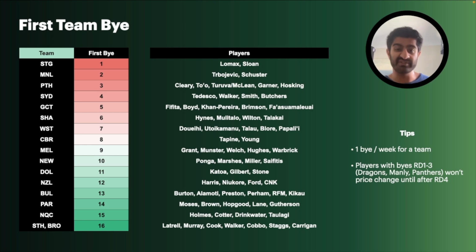Another thing to also mention just for the early part of the season, teams like the Dragons, Manly and the Panthers, they've got their byes in rounds 1, 2 and 3 respectively. What that means is that their price change won't happen until after round 4, so that is something to factor into your planning if you're targeting teams with a good early draw, or maybe you're going all in on the Panthers, or let's say maybe you're not starting with Nathan Cleary and you're hoping for a price drop in round 4. That's not going to happen because he only would have played 2 games up until the round 4 price change period, and so that's something to keep in mind with your planning with your trades. Teams like the Dragons, Manly and Panthers, their players won't change in price until round 4.